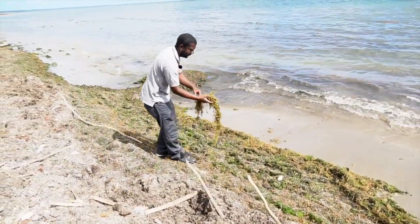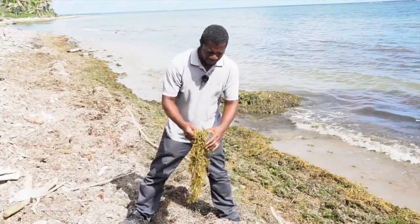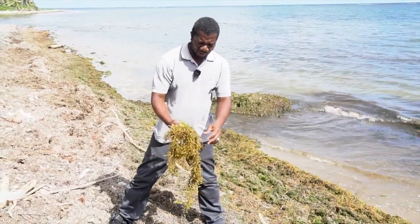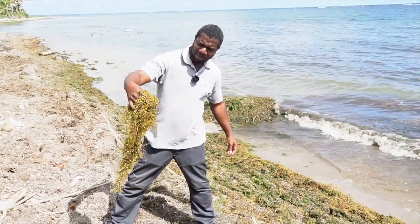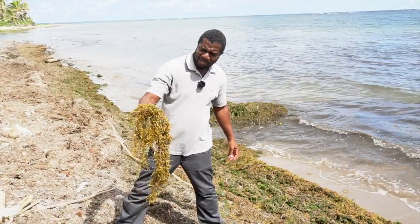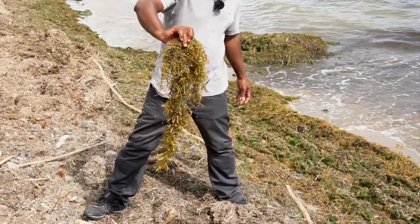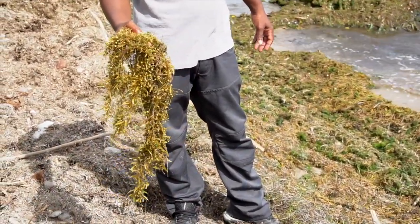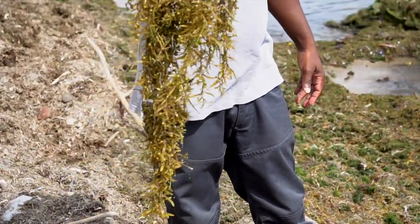This is the Sargassum that has been invading the coastline of the islands throughout the Caribbean and Florida going down to Mexico area. As you can see, it's a brownish type seaweed and it floats. It's not like the seagrass that we would have around here that's anchored on the seafloor. It's a floating algae.